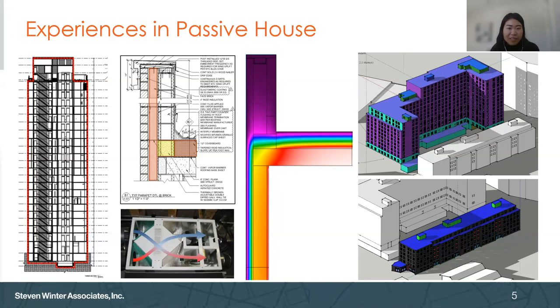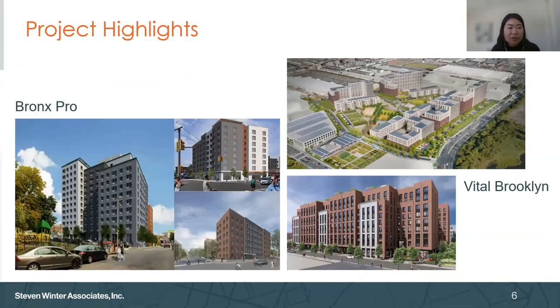Interesting work here. And also just some key project highlights. As you probably know, passive house is a bit of a misnomer. It's definitely applicable to many different typologies, whether it's commercial, mixed use, market rate. In my own project experience, most recently it happens to be a lot of affordable housing projects in New York City. So just a couple of examples here.